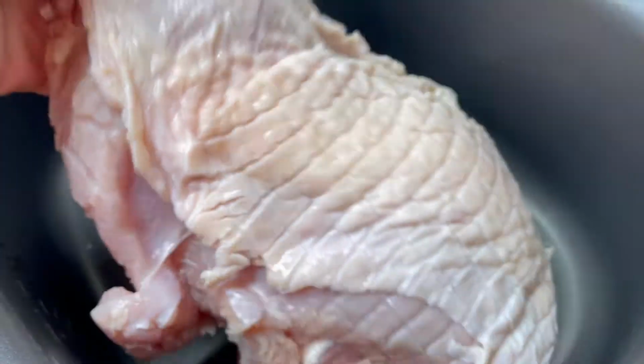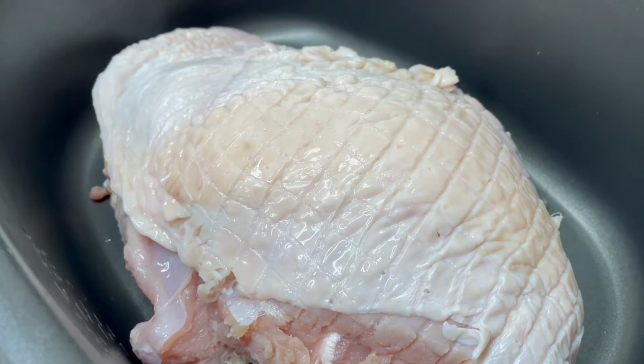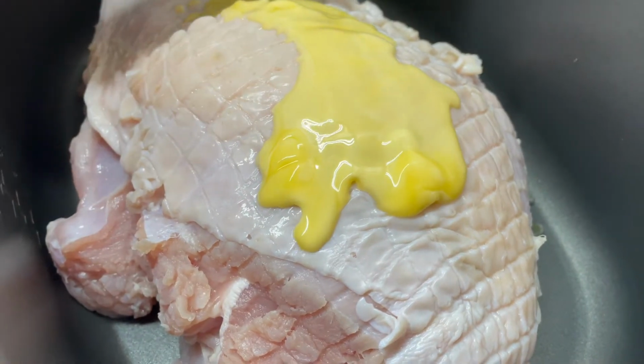So I just put some olive oil in the bottom, putting my breast in there, and then gonna put that butter right over the top just to kind of seal in some moisture, season it up, and put it on about 275 and let it go until noon.